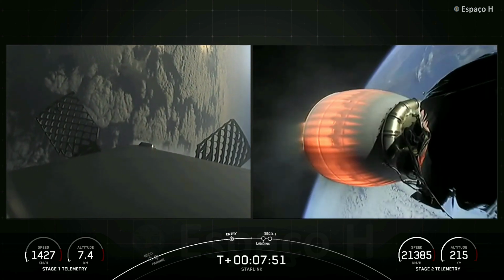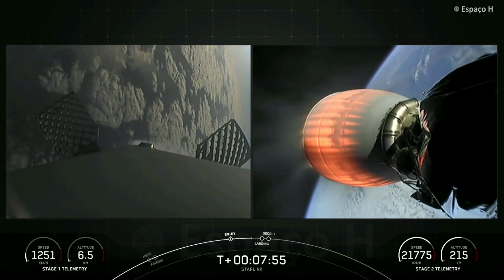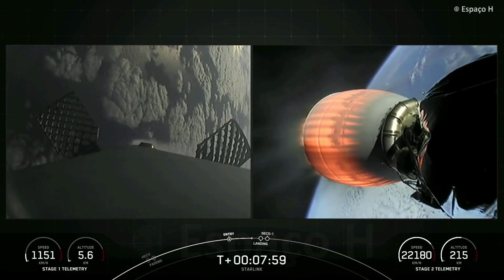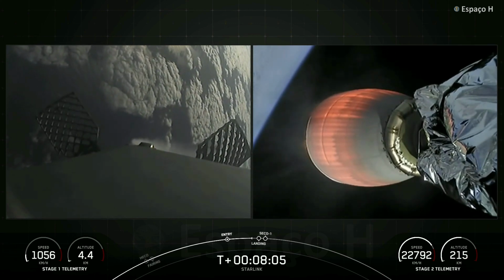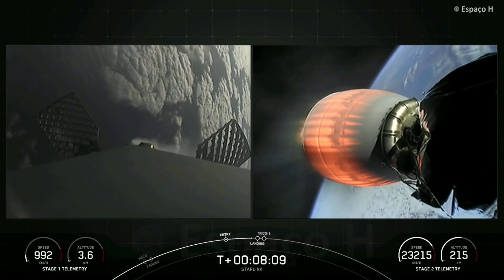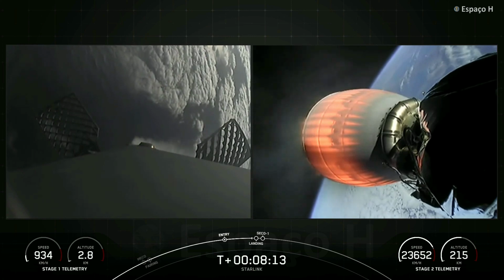Stage 1 transonic. With that, that means the first stage is traveling near the speed of sound. We've got a few events coming up back to back here. First will be the landing burn on the first stage. That burn will continue until the first stage lands. During the landing burn, we'll also hear a call out for second engine cutoff number 1, or SECO 1, on the second stage.